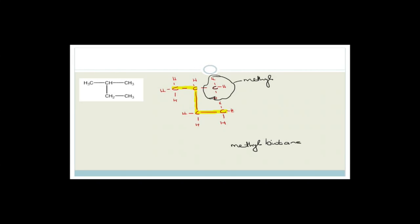If I name this correctly, the person will be able to go back and redraw it. They might not get the zigzag or whatever, but they'll get the actual structure right. So now that we know it's a methyl group, we need to say where it is. We always number our long chain from the side closest to the functional group. And if there isn't another functional group, we number it according to the side closest to the branch.